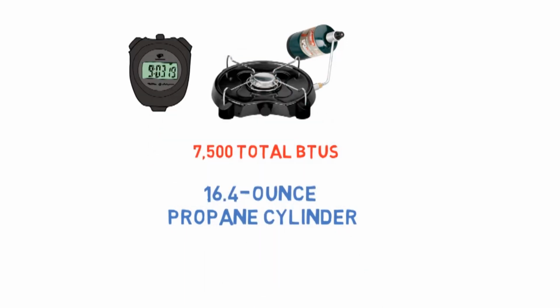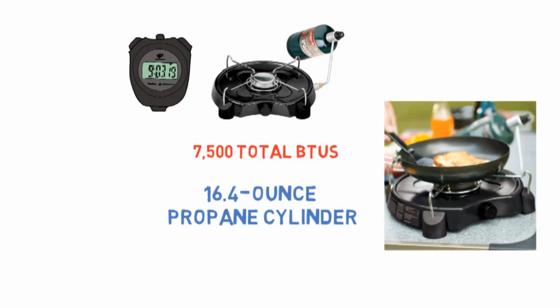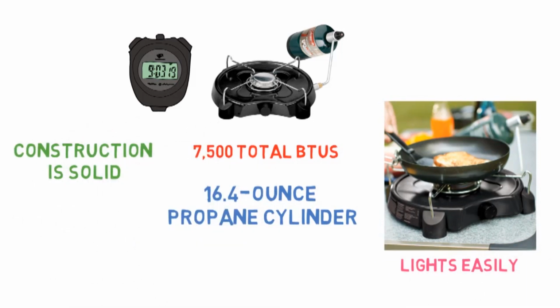We like that. This camping stove can stand up to daily use and keep coming back for more. It lights easily, heats quickly, and cooks consistently. Construction is solid, so you can expect it to last for years. It also cleans like a dream.